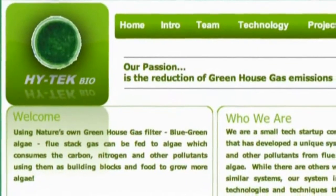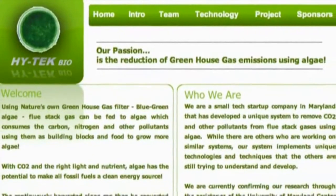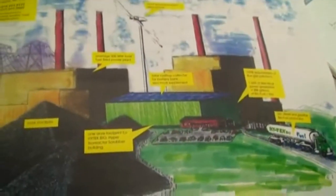HY-TEK Bio's product is a technology that allows you to burn fossil fuels, coal, oil, natural gas, even methane, and have no greenhouse gas emissions, zero emissions. Okay, so how do we do that? What are the components of doing that?